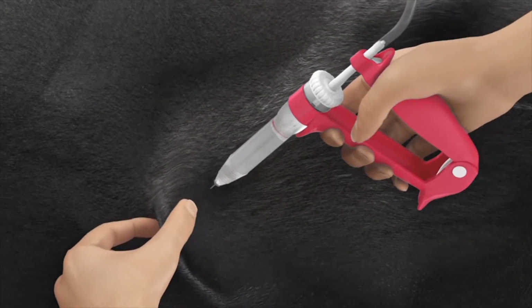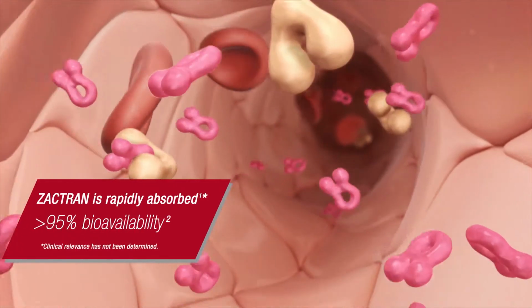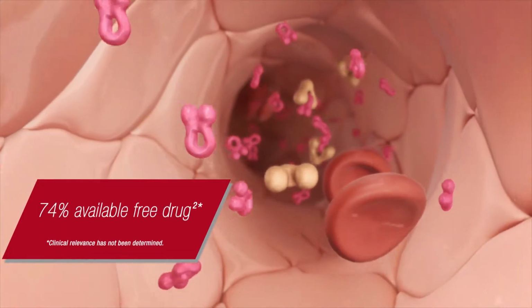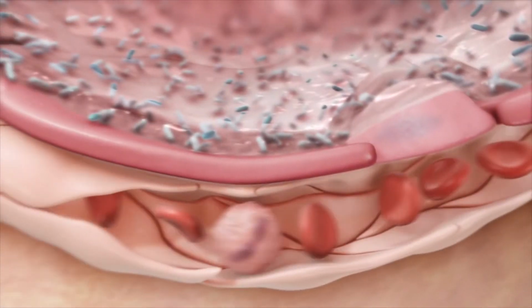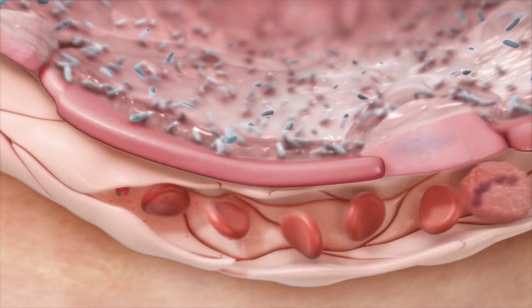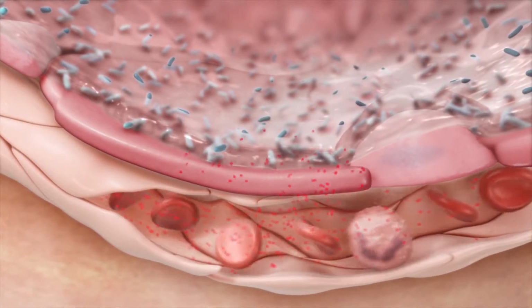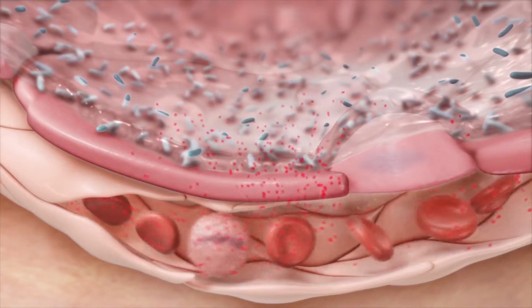After injection, ZACTRAN is rapidly and completely absorbed. ZACTRAN moves quickly into and back out of blood plasma, exhibiting low plasma protein binding, resulting in 74% available free drug. Moving with the bloodstream, ZACTRAN reaches the lungs in just 30 minutes. Its two ionizable nitrogens allow it to build up in low pH regions where defensive macrophage and neutrophil cells reside.